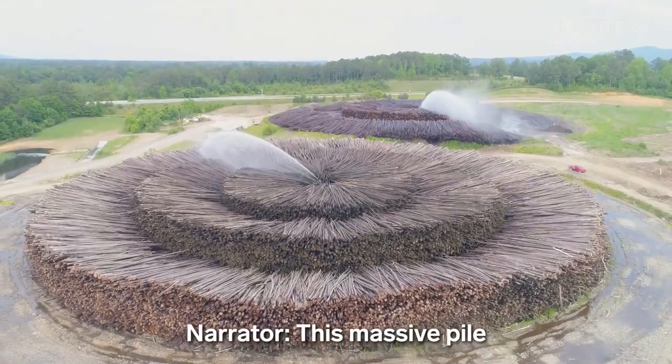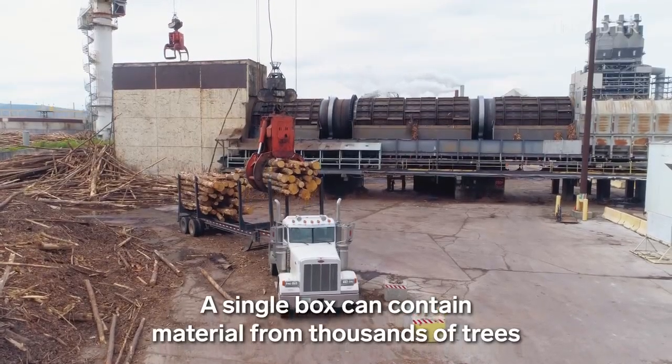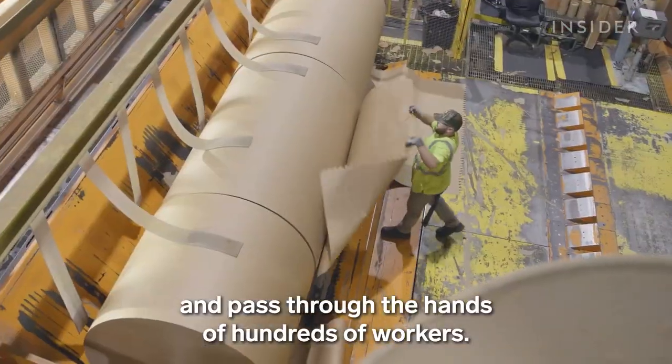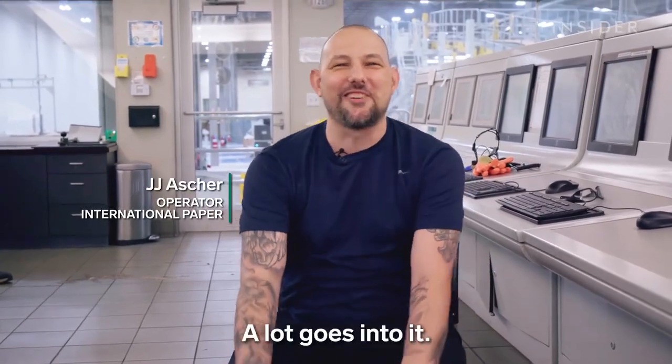This massive pile of pine trees will be turned into cardboard packaging. A single box can contain material from thousands of trees and pass through the hands of hundreds of workers. They're like, it's just a box. And I say, no, it ain't. A lot goes into it.